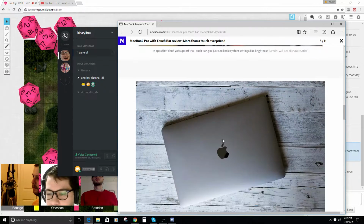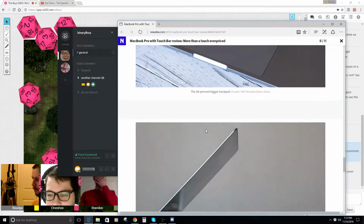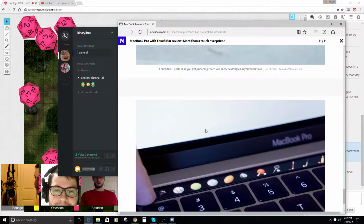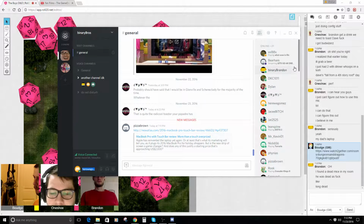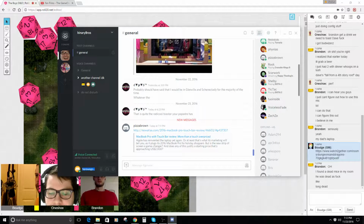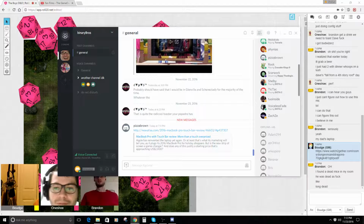Wait, do you have the new MacBook? Me? Are you using the... Does it have the slide bar? I don't think so. I think I'm using a MacBook Air. Well, the new MacBook looks exactly like a MacBook Air. If it has a 13-inch touch bar on it, you would notice. It's a MacBook Air 13-inch, early 2015. Okay.